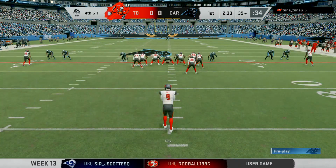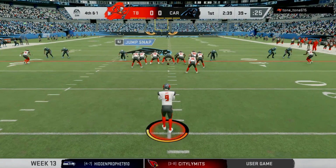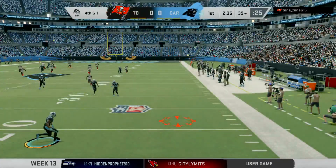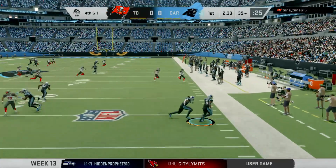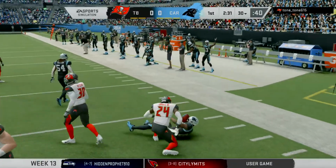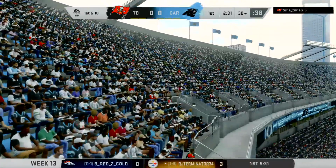Here comes the Buccaneers punter now, as he'll come on to kick this one away. Only 2 punts for him last week in the loss as he gets this one away. Pulled in at the 24. 35 yards that time on the punt. And the Panthers will take over now, 1st and 10.